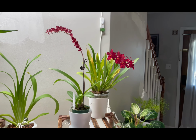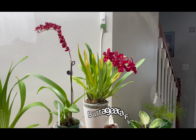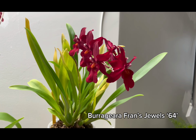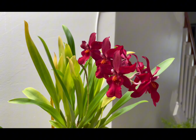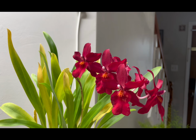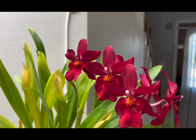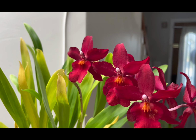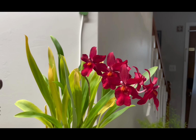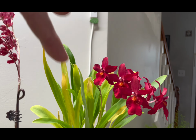Over here, Orchiara Franz Jewels. Perfect color for fall. Look at that deep red. Not fragrant, but those blooms are just delightful this time of year. And I haven't done a shorts video on her because we still have more spikes coming, guys. So there's going to be 2 more.